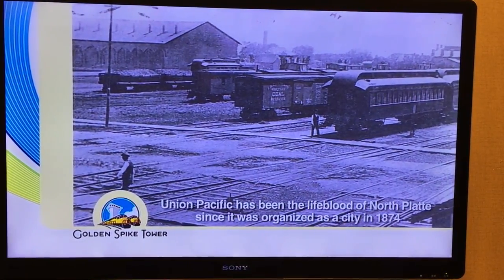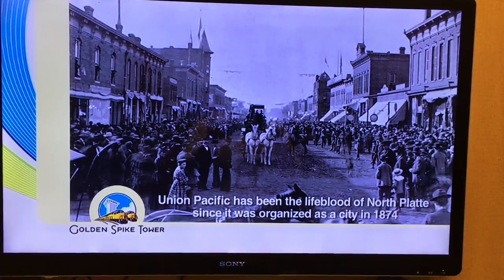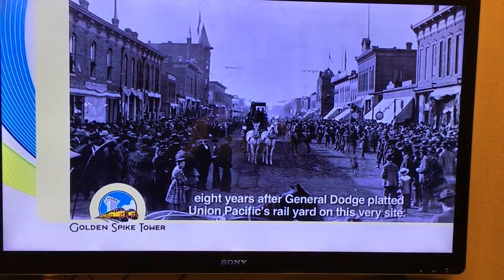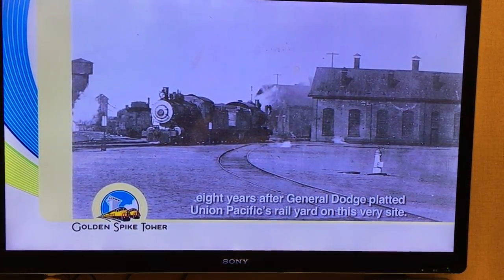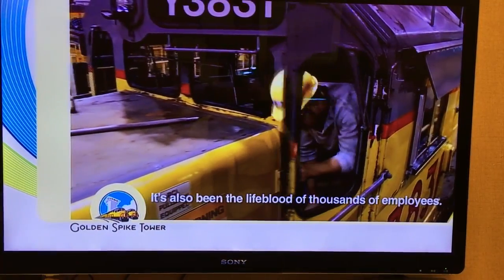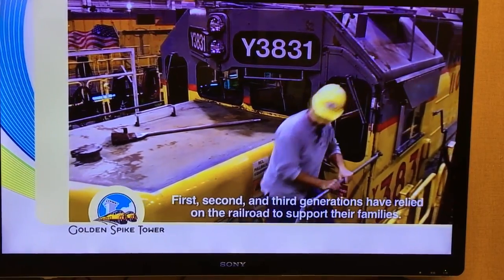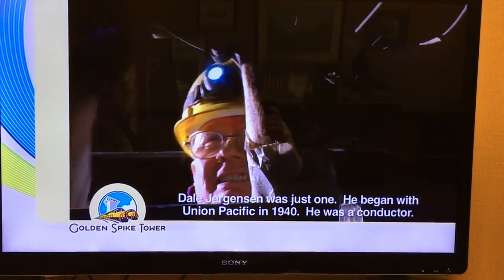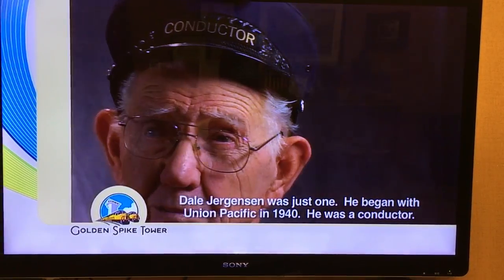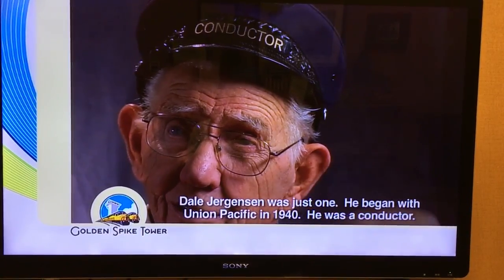Union Pacific has been the lifeblood of North Platte since it was organized as a city in 1874, 8 years after General Dodge platted Union Pacific's rail yard on this very site. It's also been the lifeblood of thousands of employees. First, second, and third generations have relied on the railroad to support their families. Dale Jurgensen was just one. He began with Union Pacific in 1940. He was a conductor.